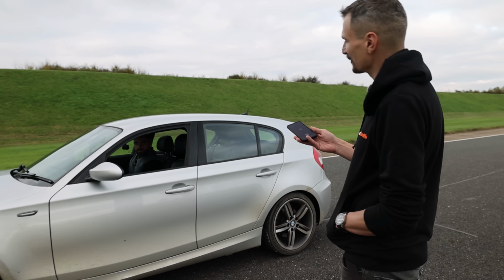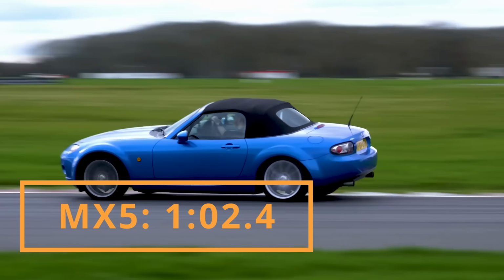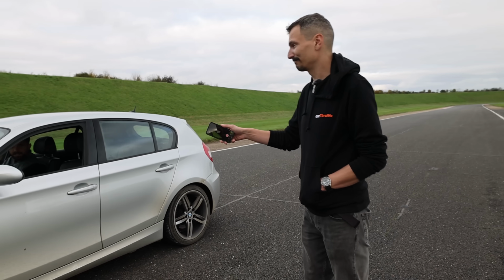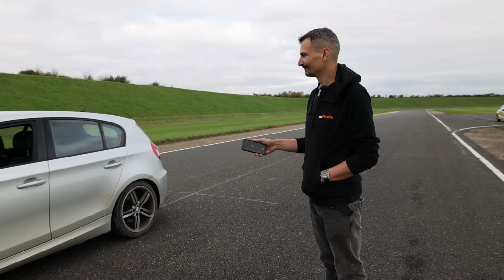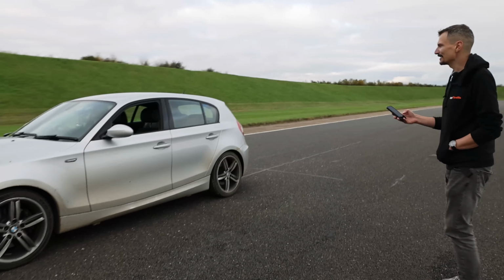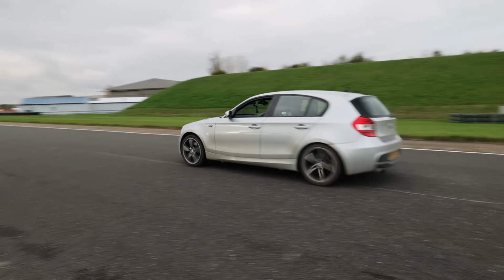Be interesting to see actually if it's quicker than your 3 grand MX-5, which I think did what? Might have been over a minute. If it's going to go under a minute, I'll be very impressed, and probably a bit surprised. But never mind. Let's give it a go. Right, you on the countdown? 3, 2, 1, go. One tyre fire.